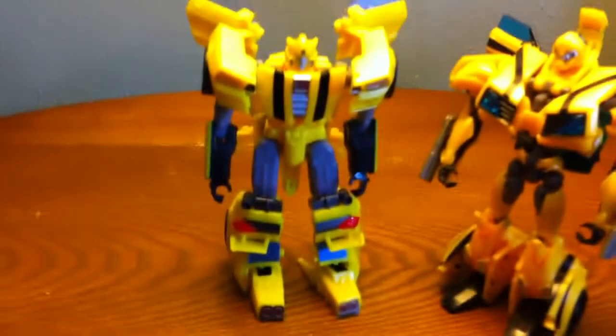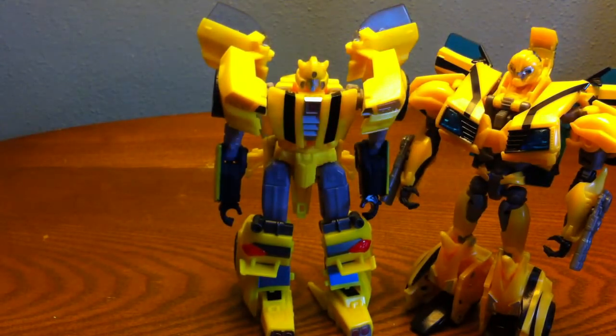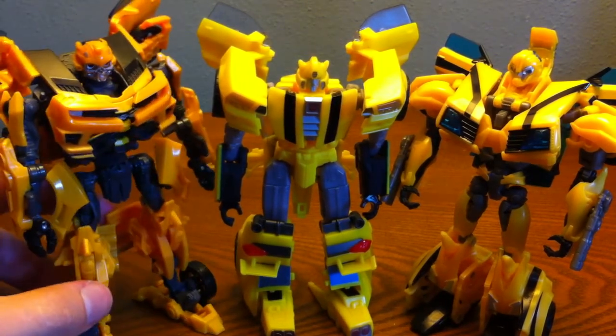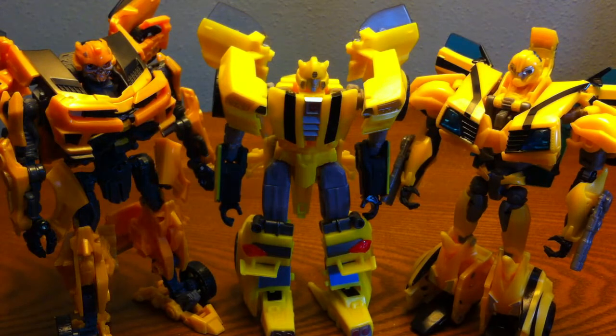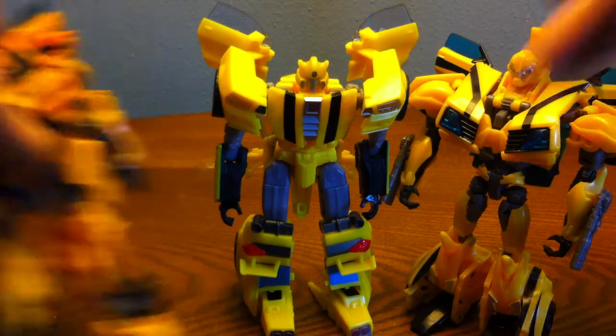And of course, for comparison in robot mode, here he is with the RID Bumblebee and the other figure, the Dark of the Moon Bumblebee. So, looks like the Generations Bumblebee is shorter than the other two, but he is still actually kind of worth it. But yeah, he actually does look kind of cool.